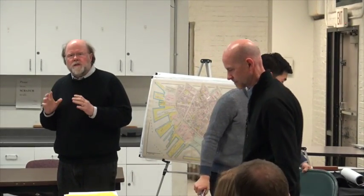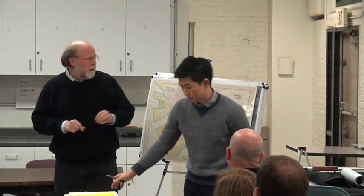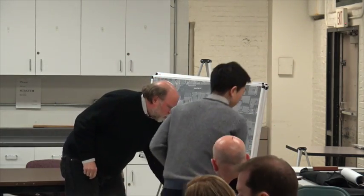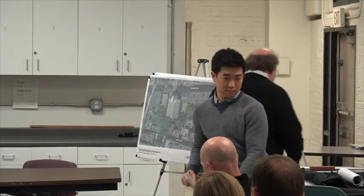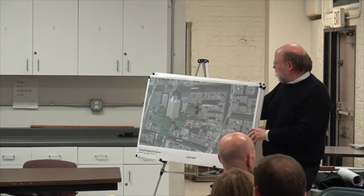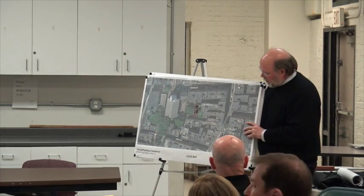But I want to tell you a little bit about what we're thinking about doing in the house. So this is 20 Unity Court. I have a couple of diagrams to show you the orientation. And I'm sorry for those of you on the back side over here. I'm not sure how far you'll be able to see.